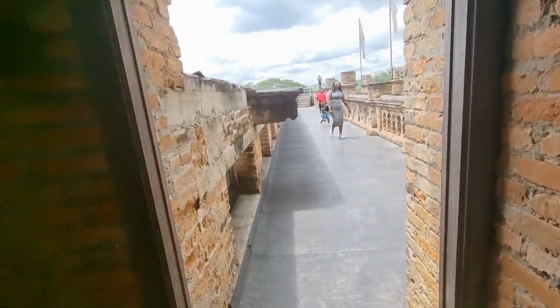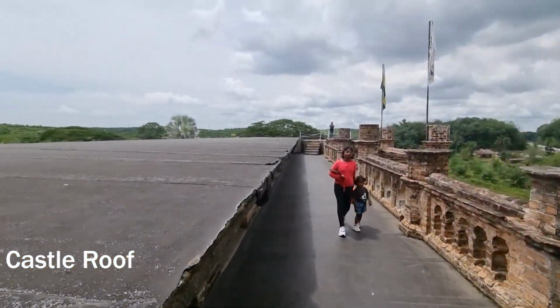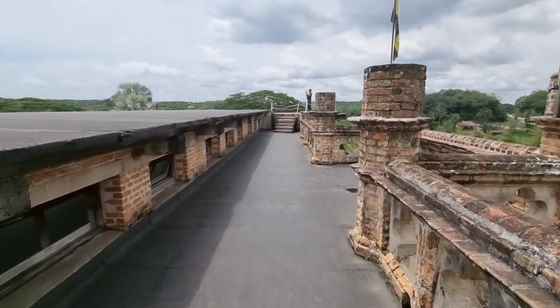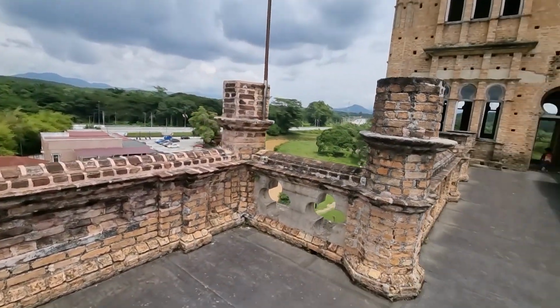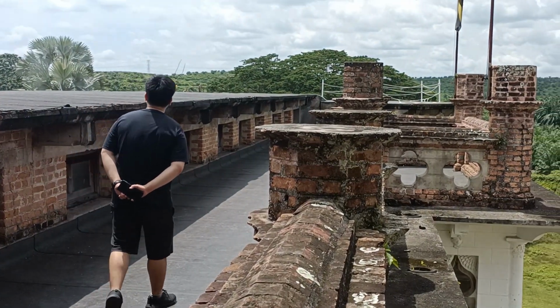There's really a lot of interesting architecture in the design itself. The mansion has multiple architectural influences like the Scottish influence and the Moorish influence of the Turks. The Moors are the Turks during those days, and then the Scottish, because the owner of the mansion is of Scottish descent. He's a Scottish planter, so he came down to Malaysia during those days in the 1900s.